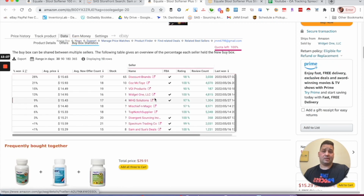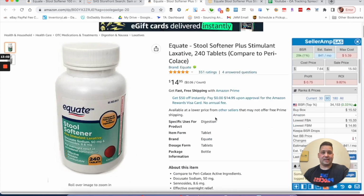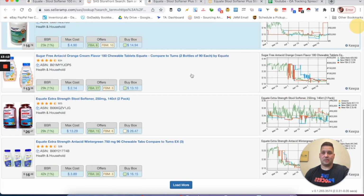The buy box statistics, so we could see who exactly is winning the buy box and is it spread out equally. So I always reverse sort to the most recent. It looks like 14.95, 15.43. Yeah, so some people are kind of eating up the most of the buy box share. The majority of the buy box is going to people who are selling it for $14.95 and $15.43. So yeah, this is not profitable, but that's kind of how you go through it. So that actually doesn't work. So we're going to go on to the next one.